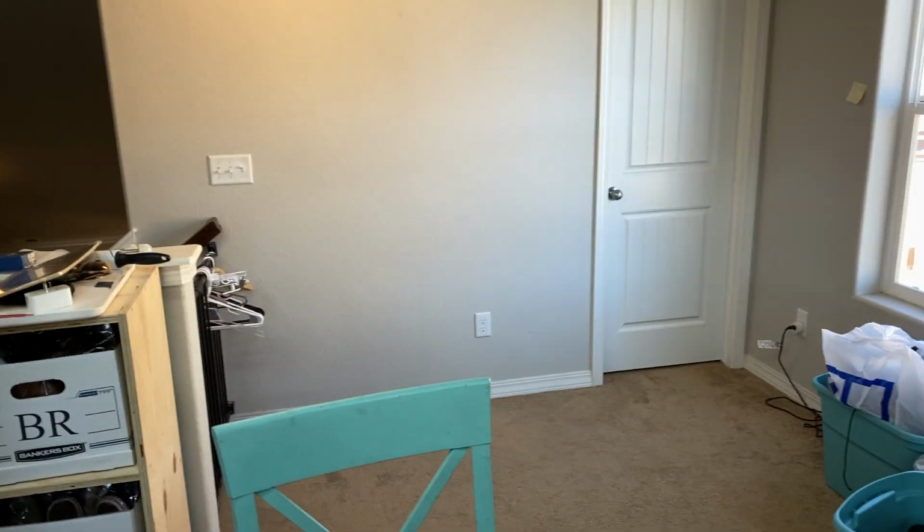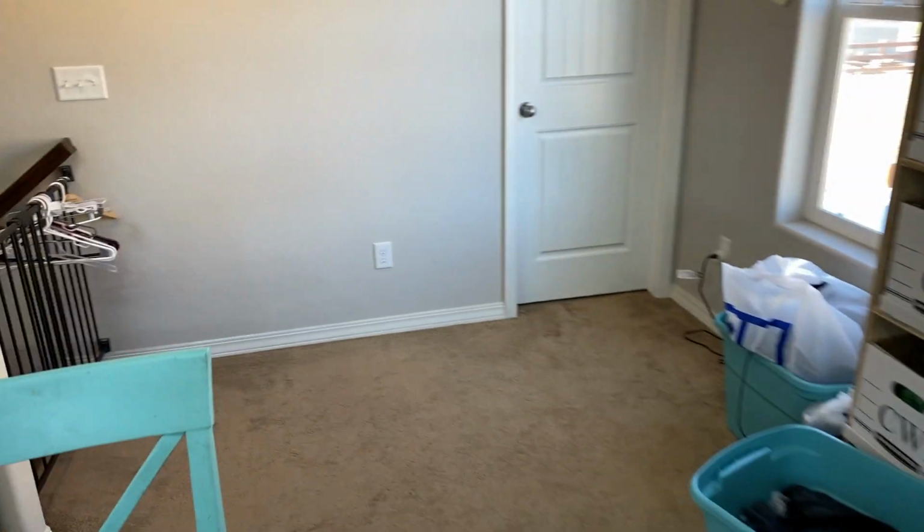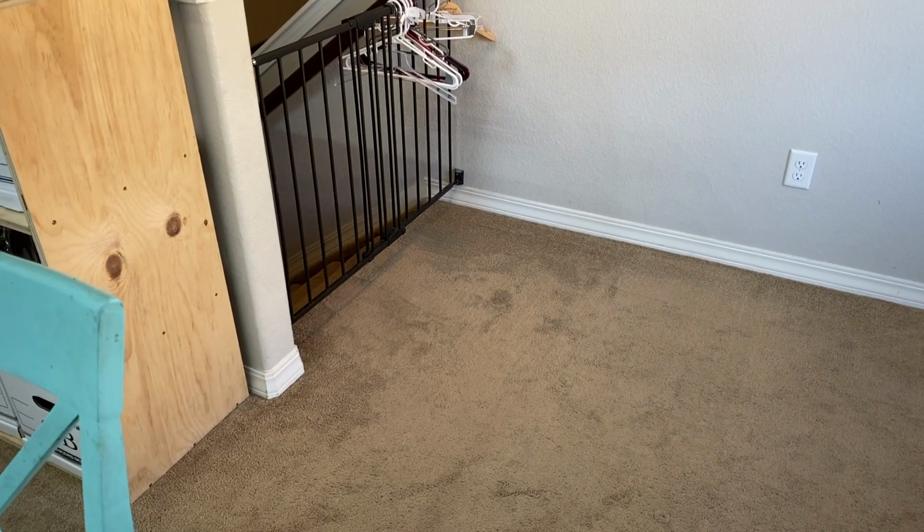But yeah, they are very easy, and we were in the same predicament as you. You can kind of see here, this is the entryway to our office. It's the stairway. You can see we battled 3 tripods in this area that we walked through and under, and we knocked them down many times. And I finally got fed up. We got those brackets. I think they were like $10 each.